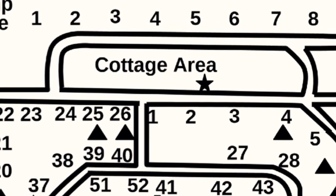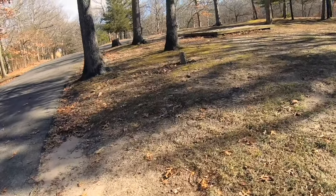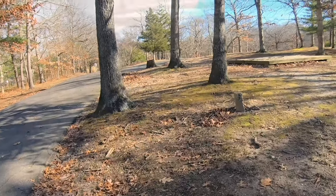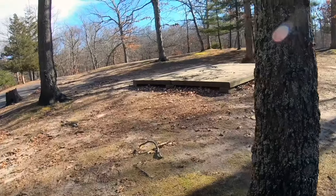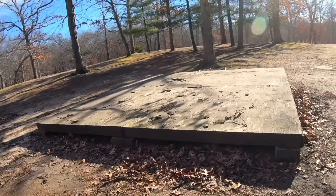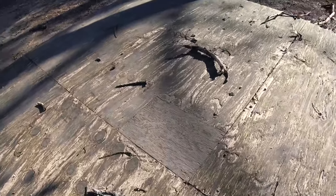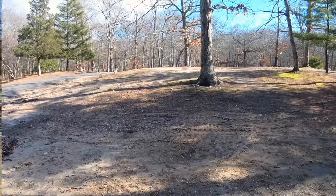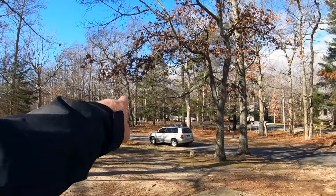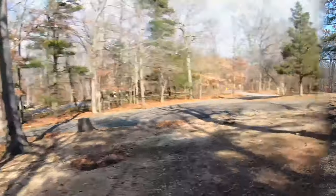All right, we're going to kill this camera. I've got my portable with me. Okay, this is site number A3. Now, I have no doubt during the summer this is going to have a picnic table. I do like the platform. Seems pretty stable, sort of. In a rustic way. So, you know, all those cottages are over there. I think that may take away from your tent camping experience.